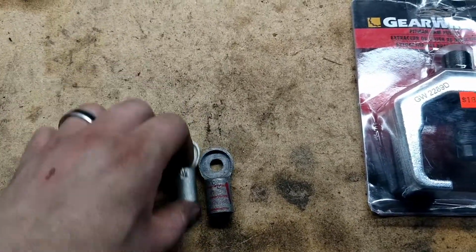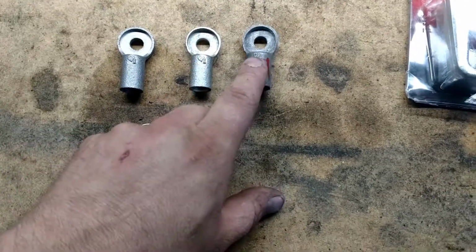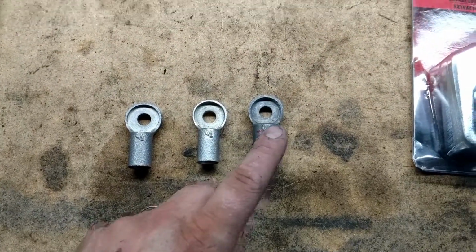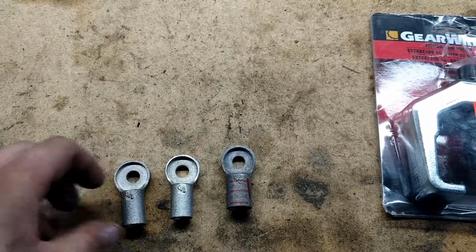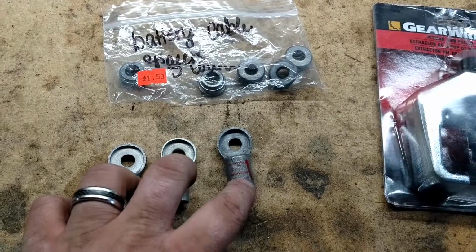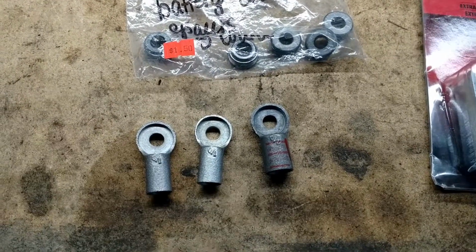I picked up side post lugs. I got a 2 gauge. I think I'm going to use that one for my main ground that goes from the battery to the frame, and then a couple of 1/0 for power and probably another ground to run somewhere. Those were $2 apiece, which I don't know if they're cheaper anywhere else. I did not really look.